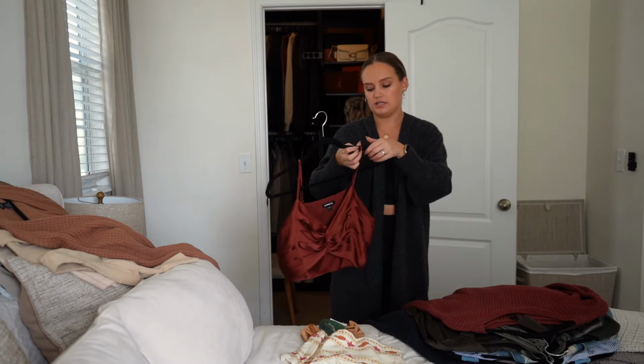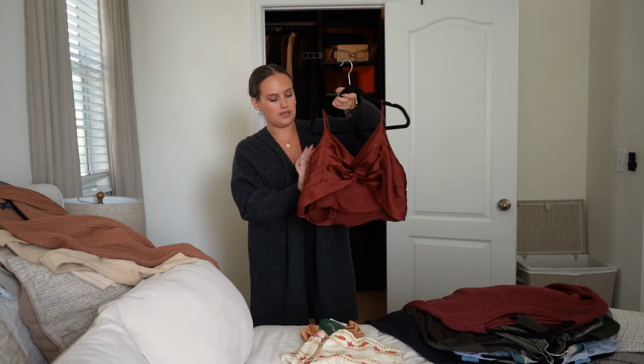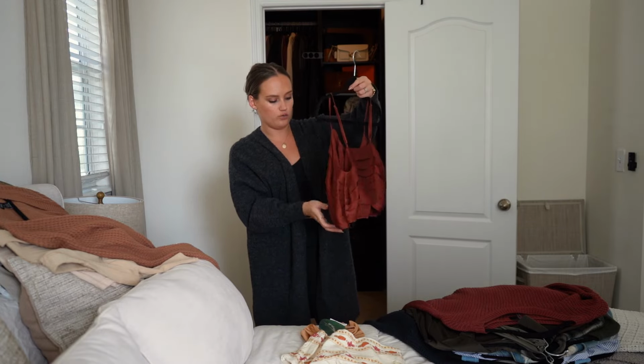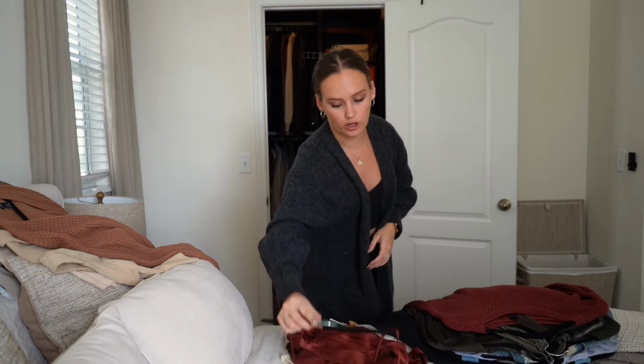I just bought this somewhat recently at Express. It's actually not my favorite thing, so I don't know why I bought it. It's kind of just basic to me. I feel like it could work with certain outfits. Good to just have some nicer tank tops, so I feel like I'll hold on to it for now.